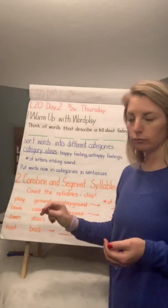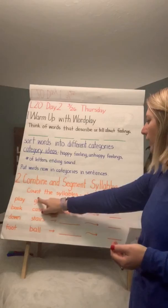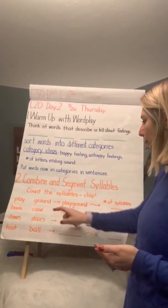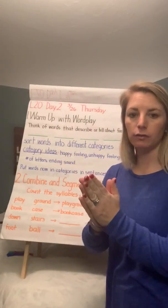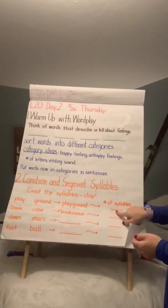The next part, we're going to move to combining and segmenting syllables. Count the syllables by clapping. Here we go. Playground, playground, playground, playground. 2 syllables. Number of syllables, 2.